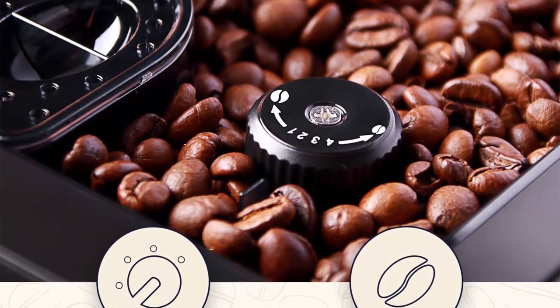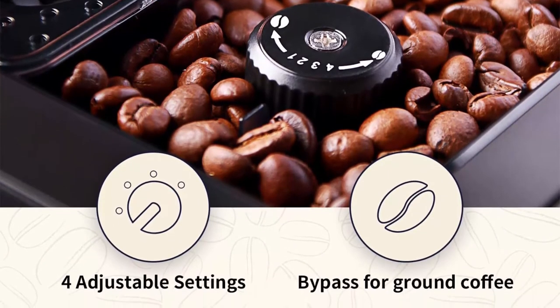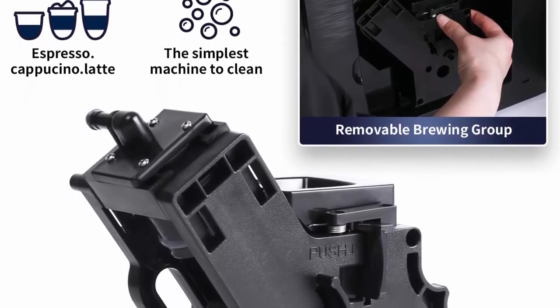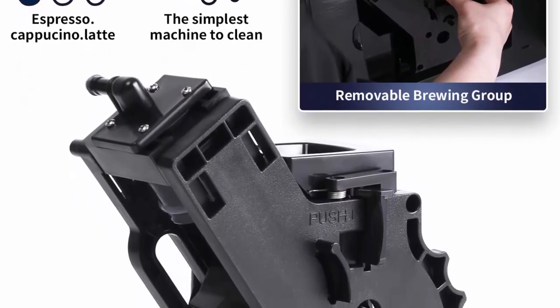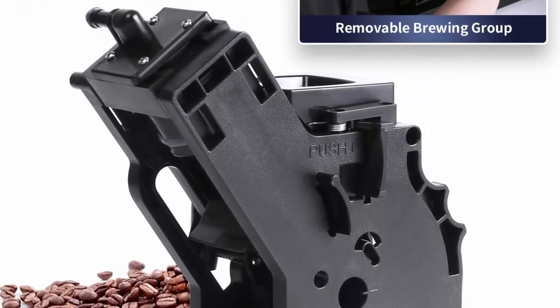Easy to clean. The espresso machine has an automatic clean system. It will clean automatically when the machine is turned on and off, totally saving time and effort. Besides the brew unit, the milk frother, water tank, and waste water tray are removable, for ease of cleaning as well.